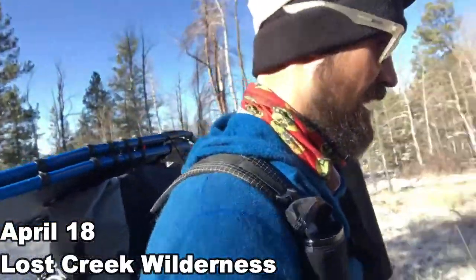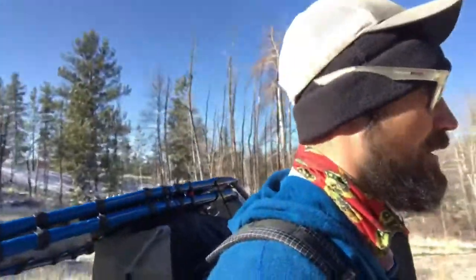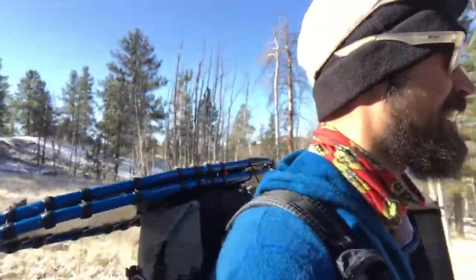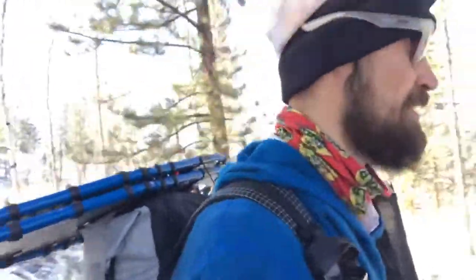Sunday morning in the Lost Creek Wilderness, and my plan is to do either a 30 mile or a 45-ish mile loop here, one overnight, depending on how much I'm going to need to use those snowshoes. Right now it's probably about 20 degrees, about 8:30 in the morning, so brisk but sunny and no wind, so it's actually really quite pleasant.